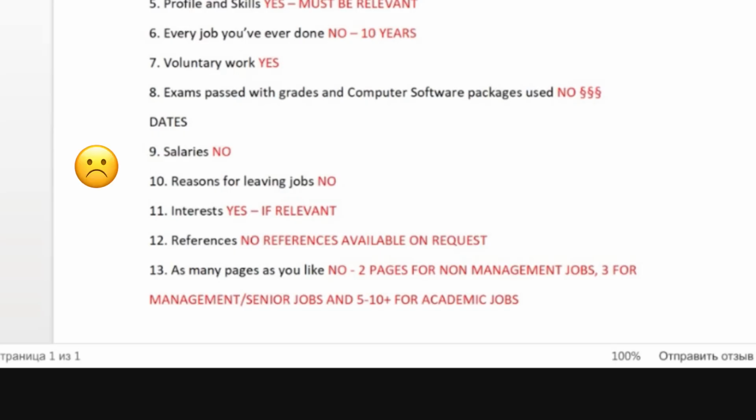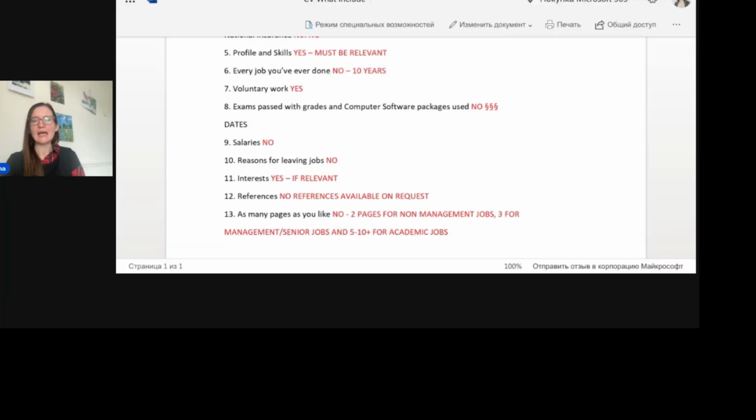Reason for leaving. You should not include the reason for leaving in your CV, but sometimes they ask you during the interview. If you were fired, if an employer asks you to leave the job, you should present it in a positive way. Like, yes, I made a mistake, but I recognize my mistake and I try to avoid it in future.